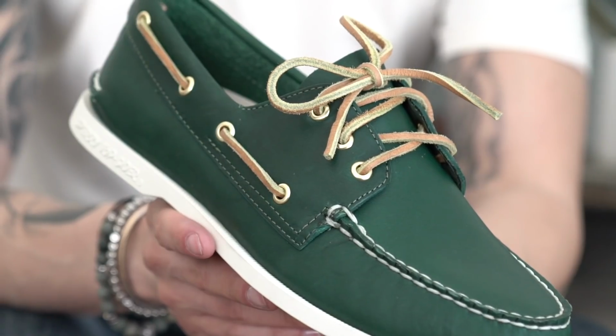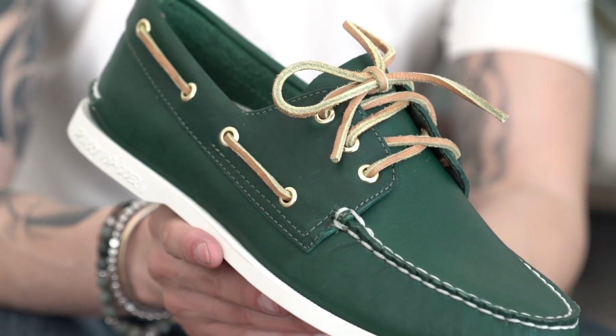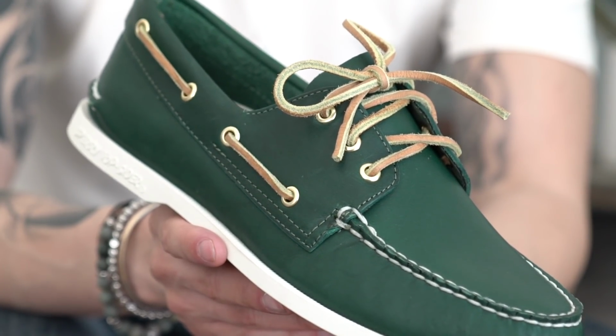When I was growing up, I always thought, these are my uncles' and old people's shoes. And then I got into high school and college, and I started wanting a pair, like I wanted a Members Only jacket and a bomber jacket, right? It comes full circle. And now what's cool is these really stand the test of time.